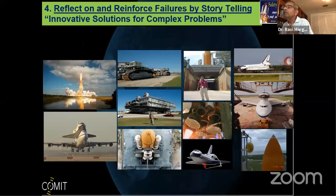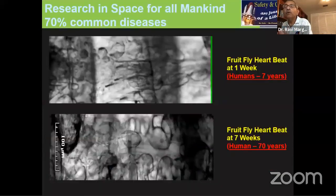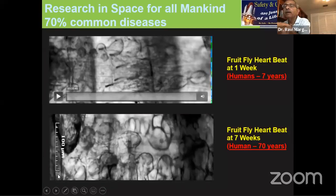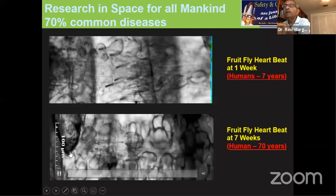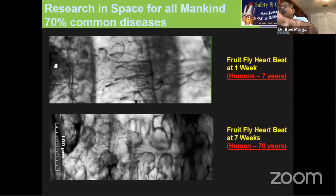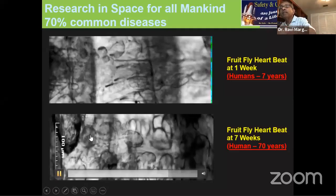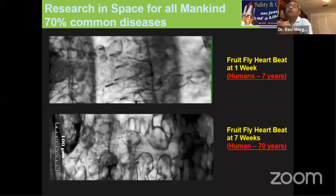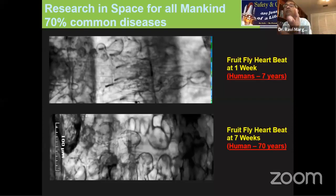Next slide. This is the heartbeat of a fruit fly I was working on. I sent it to space. The top one is a 1 week old fruit fly. You can click on that to see whether it works. Can you click on the top image? Yeah, it's a video. And the bottom image also. You can see the fruit fly heartbeat in space, equivalent to humans of 7 years. The bottom one is a very slow moving heartbeat, which is equivalent to 70 years. So we are studying many different things. What I'm trying to impress upon you is that research of all kinds is being done on the International Space Station. Next slide.